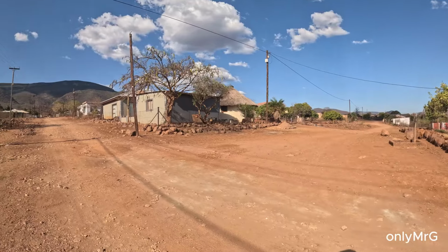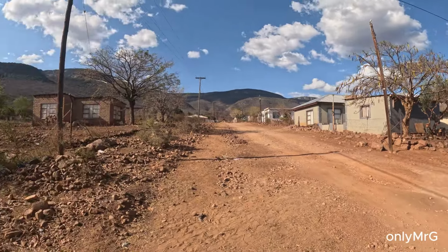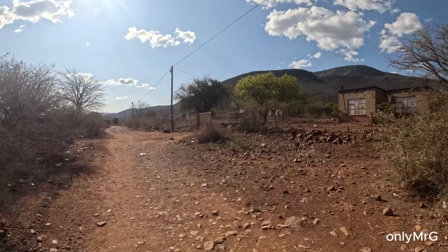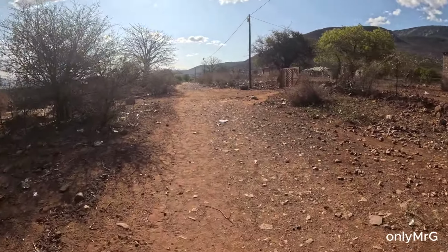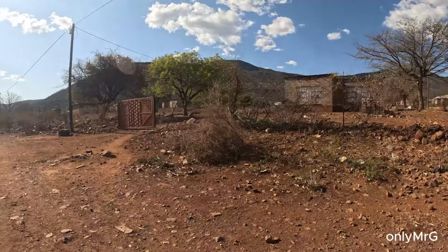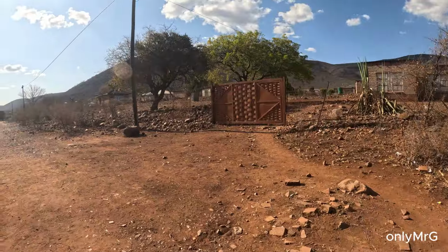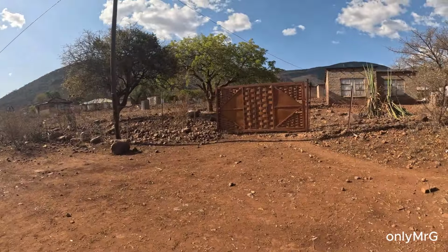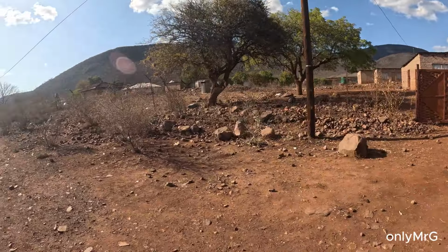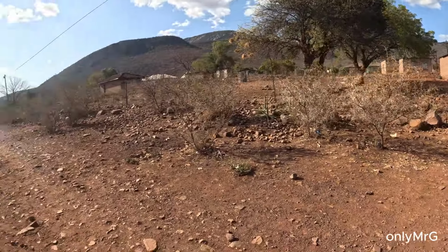That's a hut. That's a rendezvous. Okay, maybe we should take this little path here. That tree there, it's a marula tree. That big one here, it's a marula tree. And this one is one of the rare trees around. It's one of the indigenous trees.